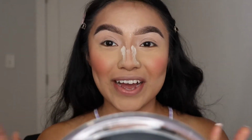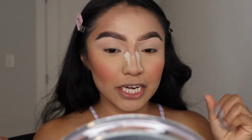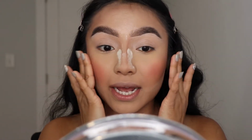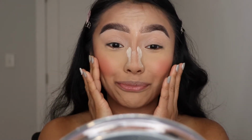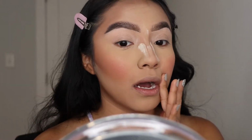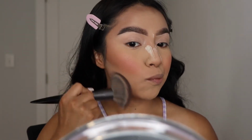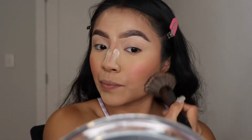Okay guys, so I know I put a lot of blush. I thought that I was gonna put a little bit, but I didn't realize that this blush is super duper pigmented, but I don't mind. Okay guys, so I'm just gonna go ahead and remove my translucent powder.